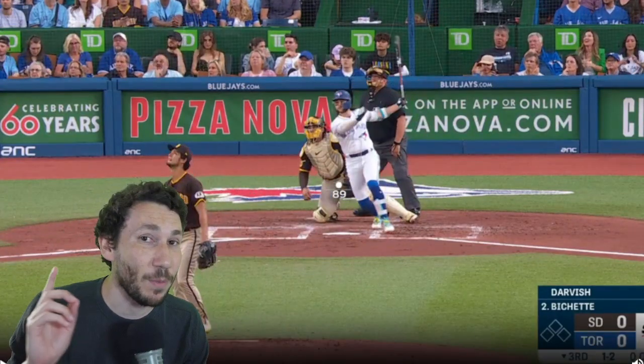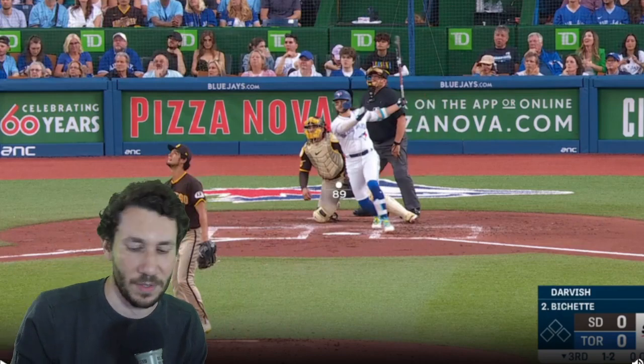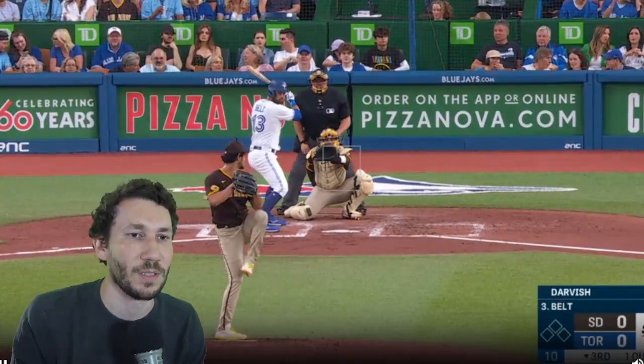That's at 89. Honestly, I would say that should be the sweeper now because you've already shown him the slider. That's the time you throw the sweeper out of the zone. Slower. You just had the velocity. I think that's the sweeper pitch, not the slider pitch.